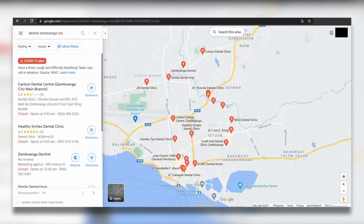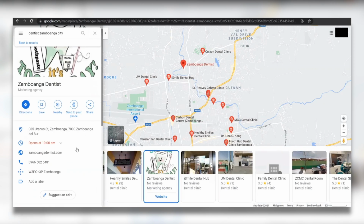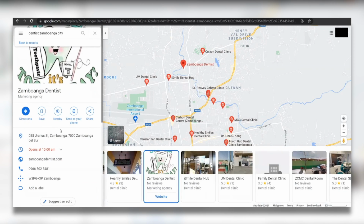Now the first thing you want to do over here is to choose a business. We have a lot to choose from, of course, but just select one for now. Any that you would like. We're gonna choose Zamboanga Dentist over here, and as you can see, we clicked on the red mark.